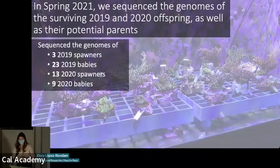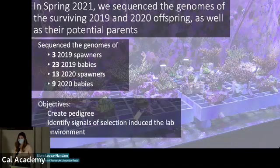So we sequenced the genomes of 3 animals that had spawned in 2019, as well as their 23 babies that had survived to be 2 years old at that point, as well as 13 spawners in 2020 and their 9 babies that had survived to be 1 year old by that time. And my first objectives here were to create pedigrees or family trees to figure out the relationships between all of these animals.